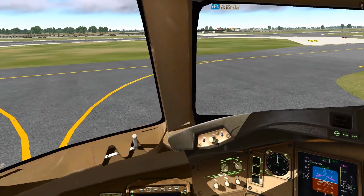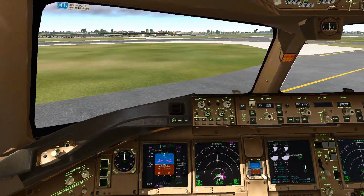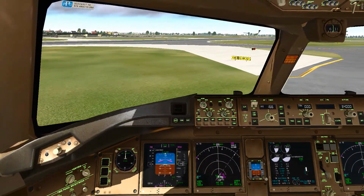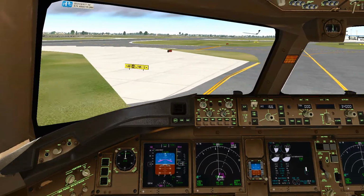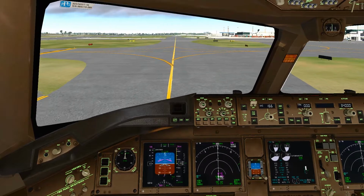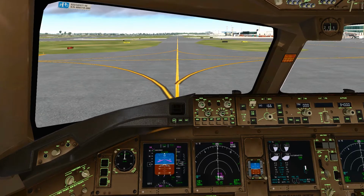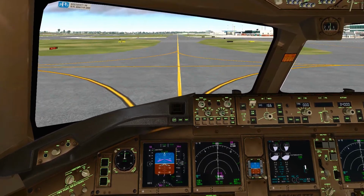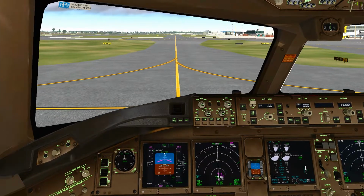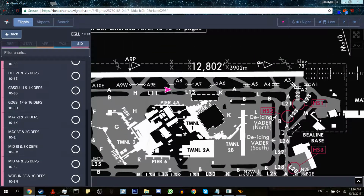Slow down a little bit more for this turn onto taxiway Alpha. I should probably remove that screeching sound from my Zibo, because it is actually annoying. I know it helps me to know if I'm oversteering and stuff, but holy moly, it is annoying, man, sometimes. So we are on taxiway Alpha, as you can see on Navigraph here.